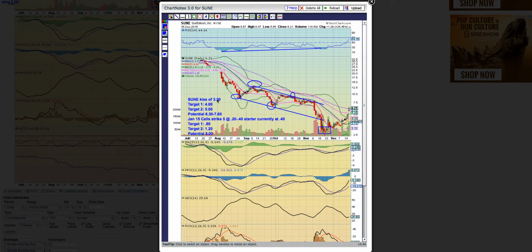Okay, if you notice this, we mentioned what we call the line of symmetry trade. It was holding a channel here, and every time you hit the bottom of this channel, you would see a bounce. Then this time frame, you had this actually rip lower.